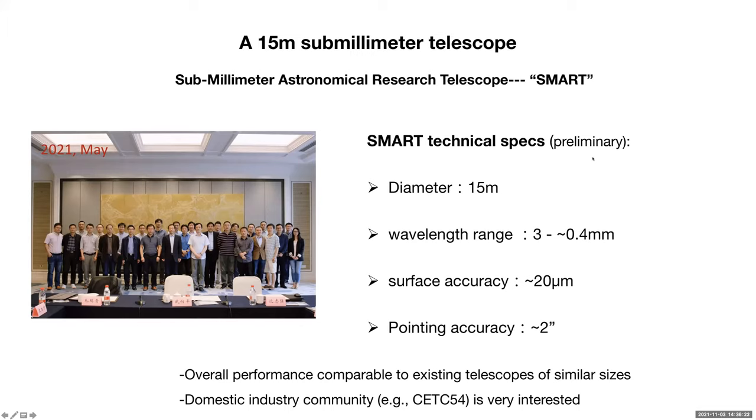Here are some very preliminary specifications. The diameter will be 15 meters. The wavelength range will start from 3 millimeters down to 0.4 millimeters, but this depends on the site. The surface accuracy will be about 20 microns, with a pointing accuracy of about 2 arcseconds. Overall, we hope the performance will be comparable to, if not better than, existing telescopes of similar sizes. We also talked to the domestic industry community, and they are also very interested in this project.